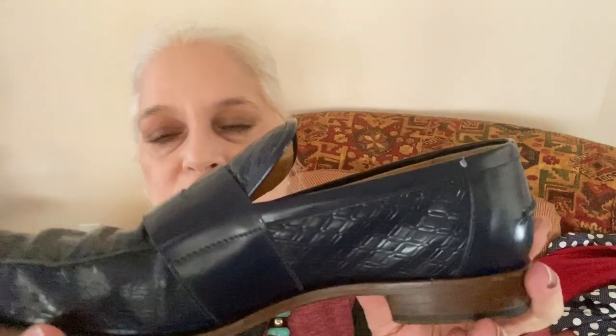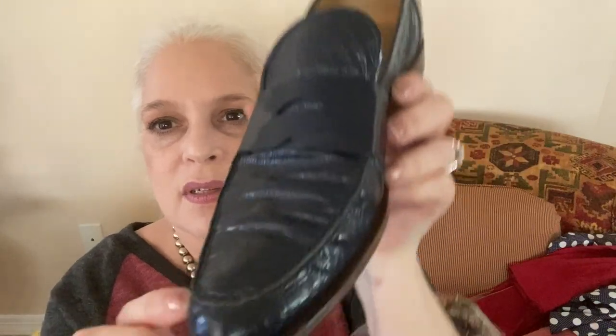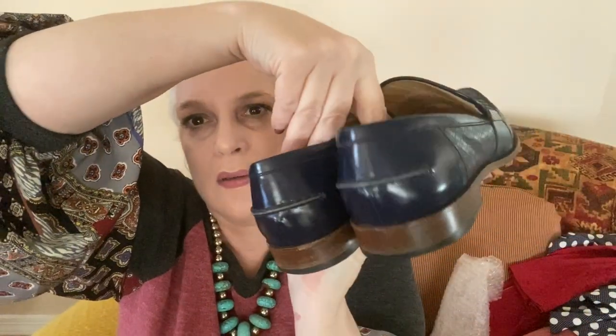Next pair of shoes is from, is this from Miu Miu? Yes. These are from Miu Miu. They're navy blue penny loafers. The front is a little longer. These are a size 38 and a half. I wear a 7.5/8 and they fit me perfectly. I'm just trying to find the other one. Miu Miu's. Oh, so beautiful.